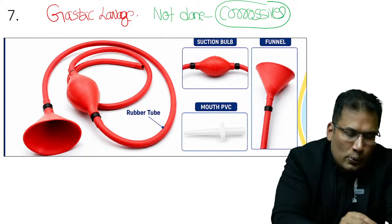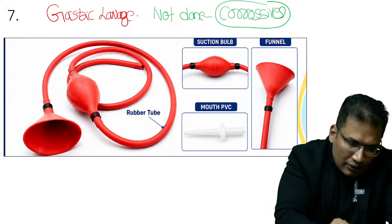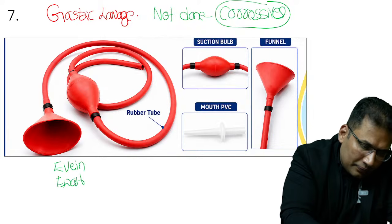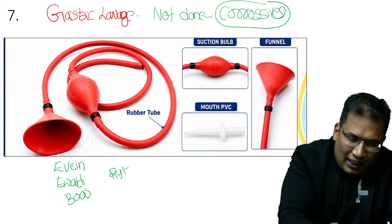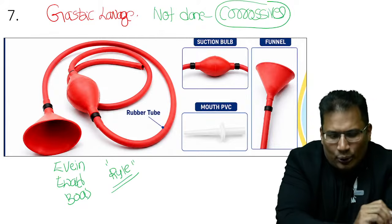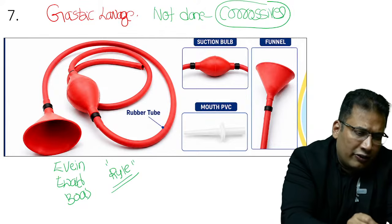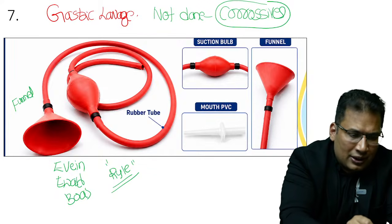So what is this tube known as? Anyone? This classical tube is known as the Ewald tube. Boas or Ryle's tube can also be used. Ryle's tube is very commonly used. You can see the funnel here. This is the funnel. So this is the proximal end.